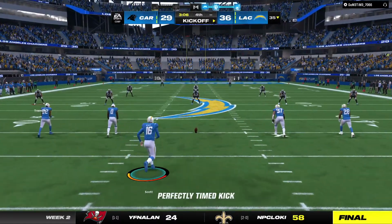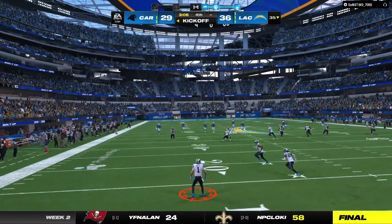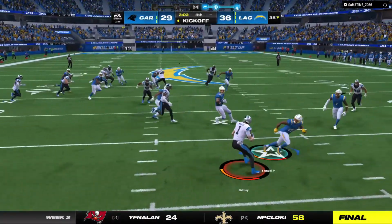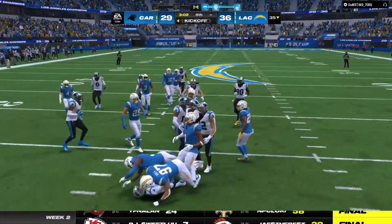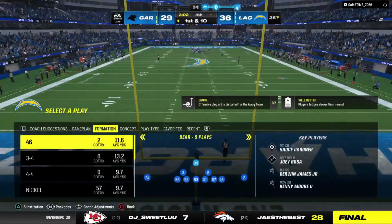The kick unit on here for the Chargers as they will send this one away. And able to get this out to the 25.